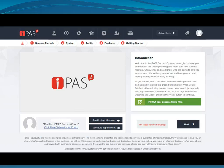Do you know all of those tips and tricks and secrets that the internet fat cats use to make all their millions of dollars? Well, it's all in iPass 2, wrapped up in a nice neat little package for you. All you have to do is get people or traffic to your lead capture page, and the system does the rest. Just as an example of how powerful iPass 2 is, on my very first day with iPass 2, I made 2 sales and got 5 leads to follow up on, and it just kept going up from there.